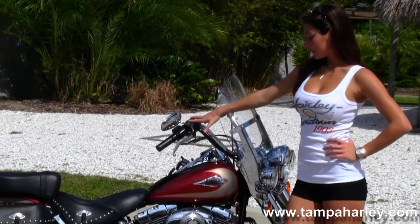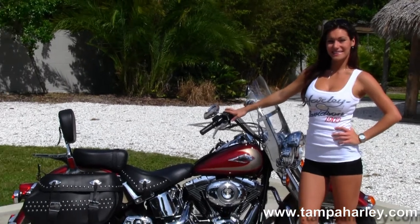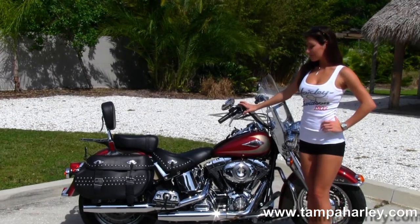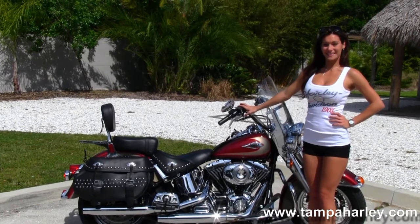Here at the world famous Tampa Harley-Davidson, all our bikes are fully serviced and safety inspected. We take anything on trade: import motorcycles, cars, trailers, campers, boats, RVs, you name it, we take it. We're rated number one in customer service and have over 200 pre-owned bikes in stock. We ship used bikes anywhere in the world.